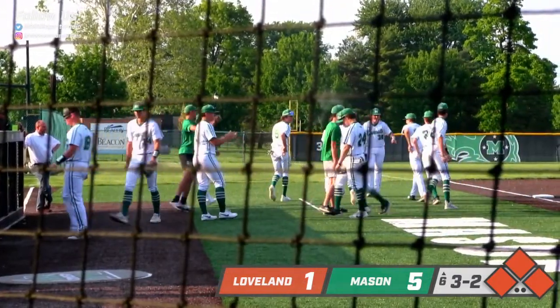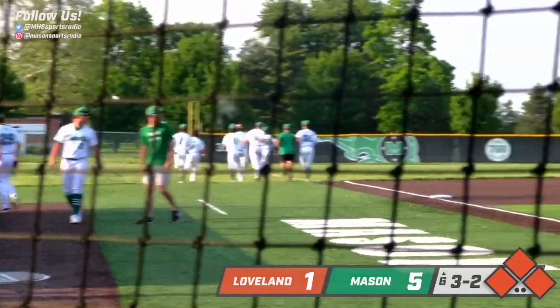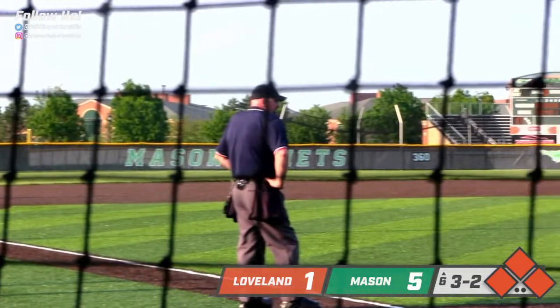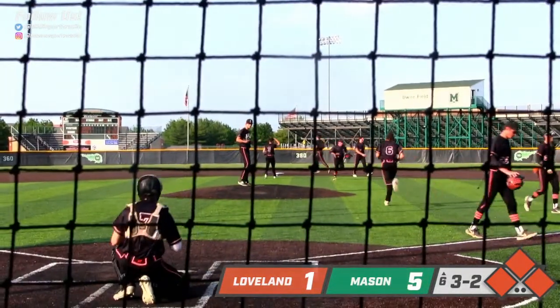That's going to come back to bite them later on because they could potentially walk another guy in for at least one more run. Comets still have got that commanding 4-run lead as we head into the bottom of the 6th.